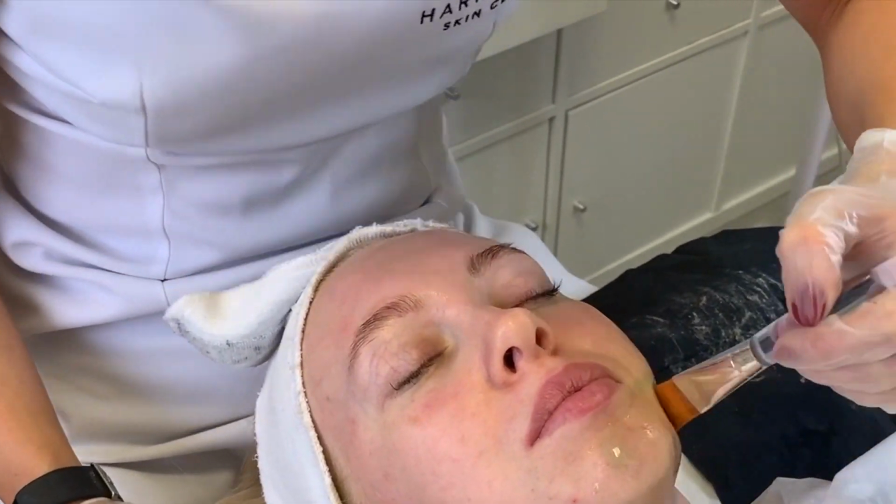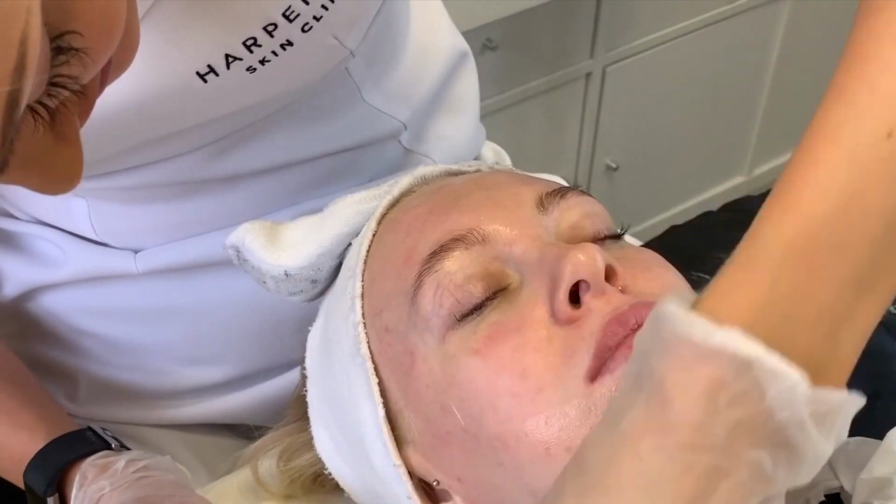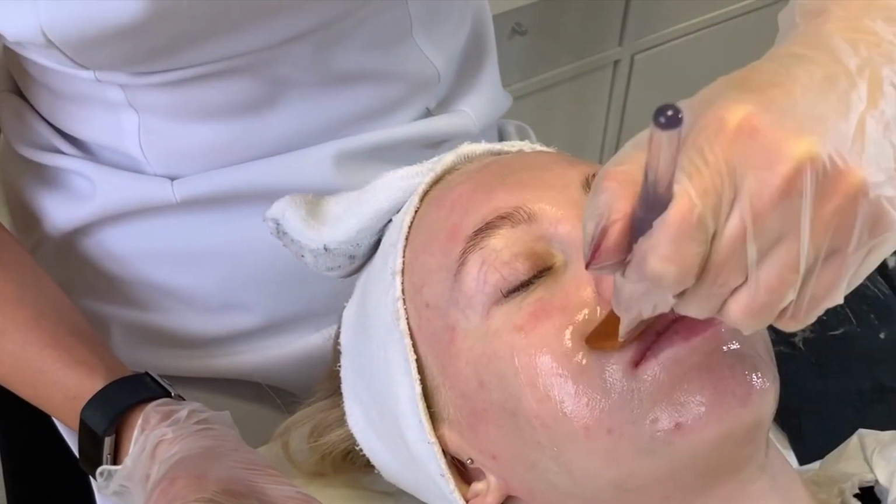Is that good for all types of skin? All skin types, yeah, all skin types, because it's very light, but so hydrating as well, so it's got a lot of hyaluronic acid, which means hydration.